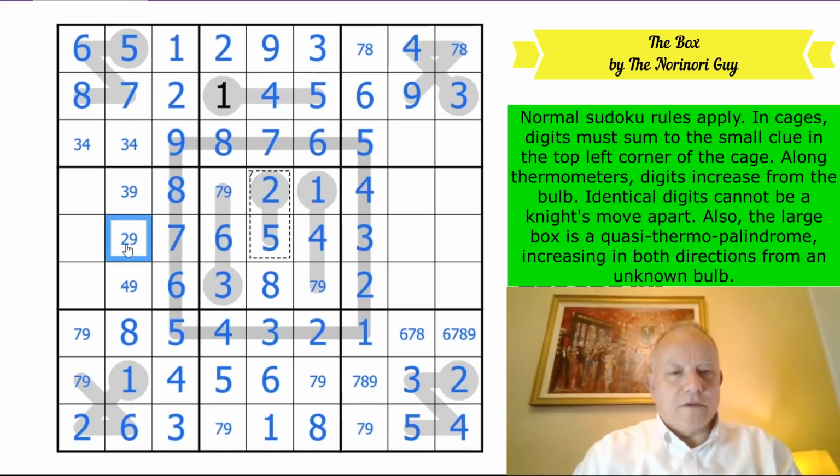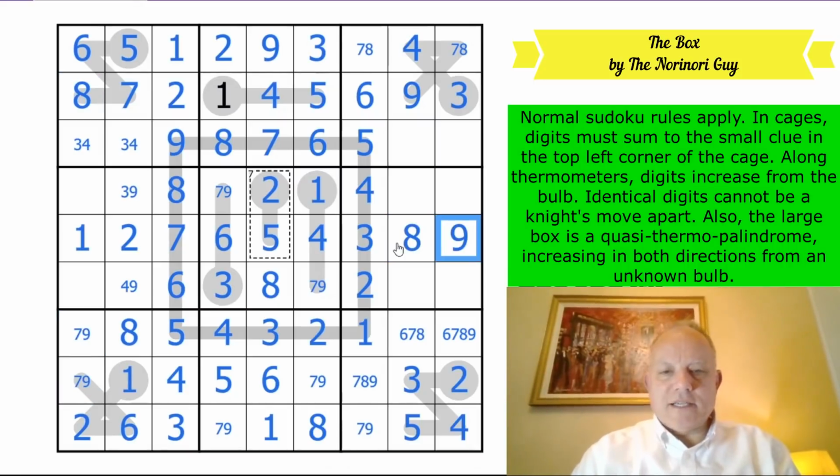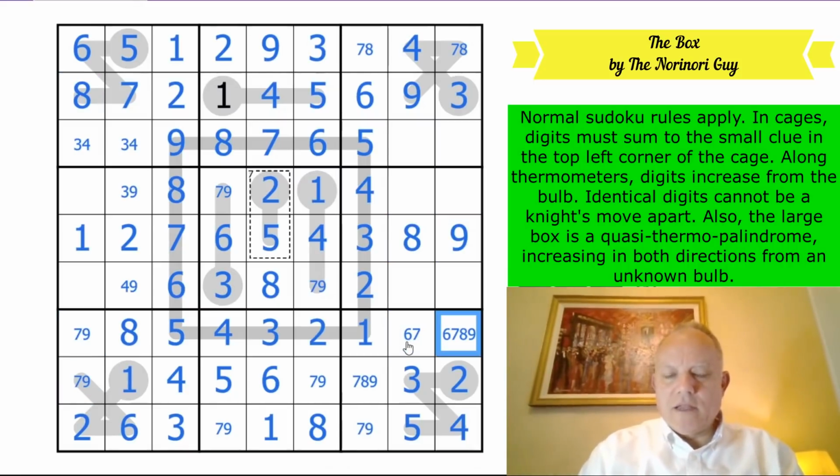That's where 2 goes in this central column. Actually, I should have been able to see the 3, 4, 9 triple there. Now, we've got 1, 8, and 9 to place in this row. This one has to be a 1, because it sees that 8, and it sees a 9 in that pair. So we can put in 8 and 9 here. That's not 8. That's not 9. It's also not 8, because by the knight's move, that sees this cell.